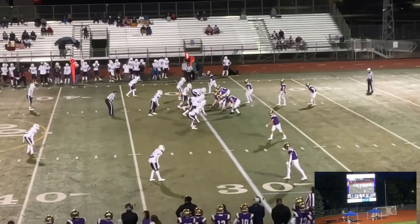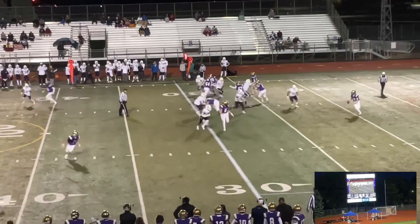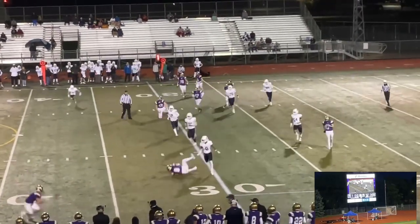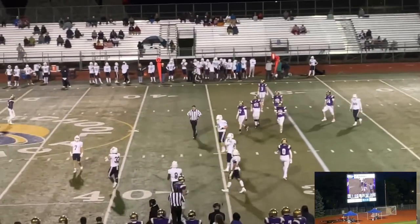Cherokee Trail looks like they're going to blitz. They do. Hand off. No fake. He rolls out. Squares up. Has Hermson. Caught. Gain of about 9.